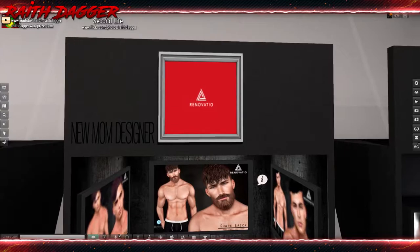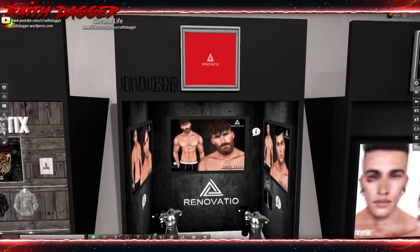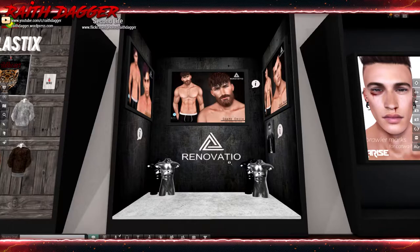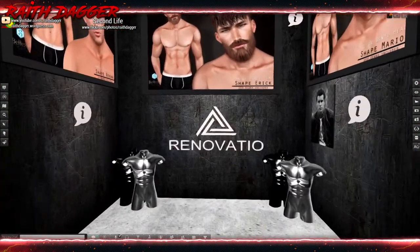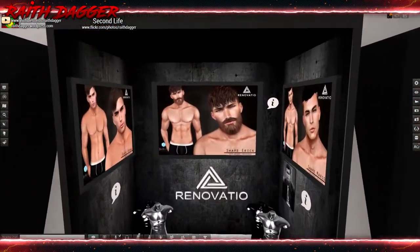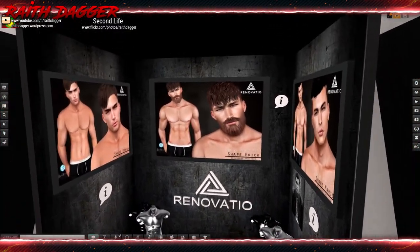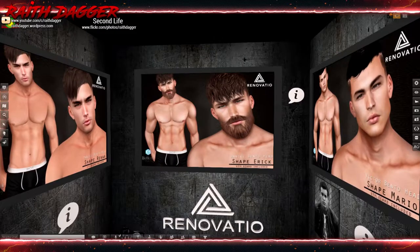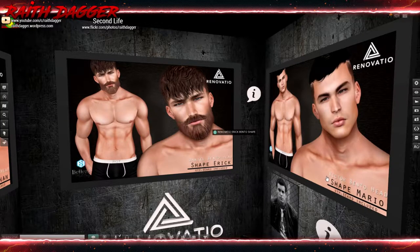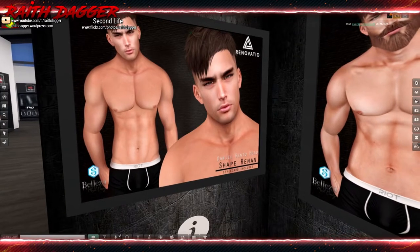Is this Renovatio? There it is. Re... a Nova toy? I have no clue. Oh my god, I'm so awful at trying to pronounce these names sometimes. But it looks like we have Daniel Bento head shapes, for Victor Bento head and Daniel Bento head. Three different.